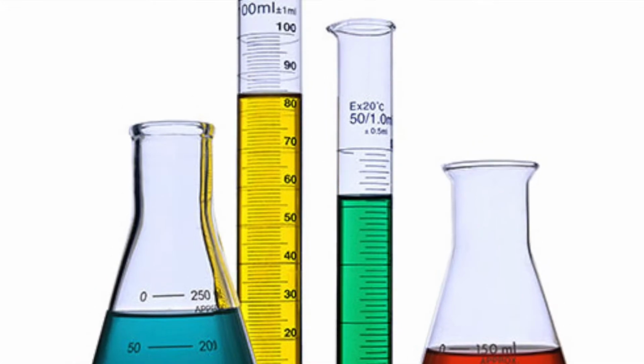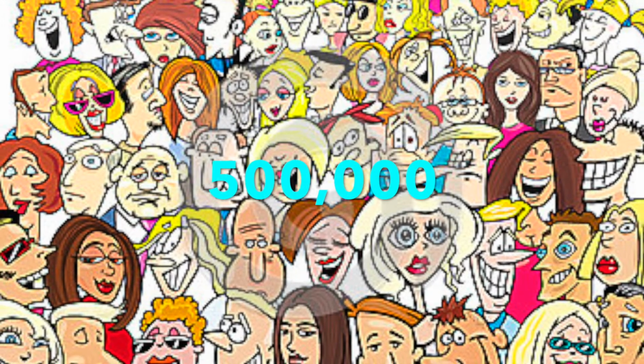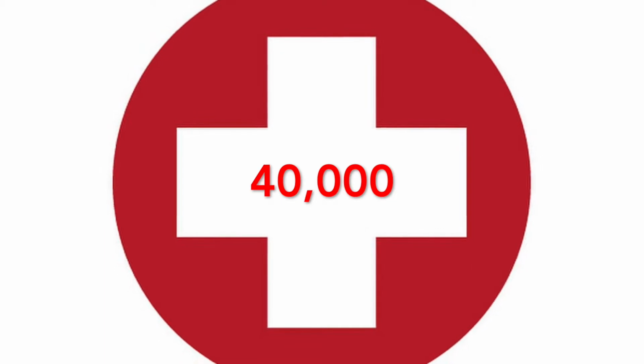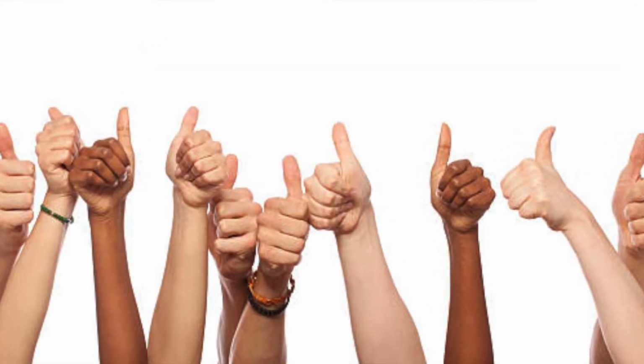Aside from heat, burns can be caused by chemicals, electricity and radiation, and friction. Almost 500,000 people had to receive treatment for burns last year. The amount of hospital visits due to burn injuries were 40,000. However, even though burns are extremely painful, the survival rate is high, 96.8%.